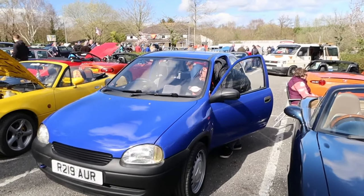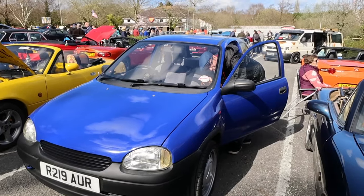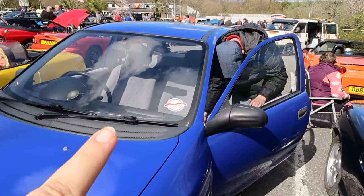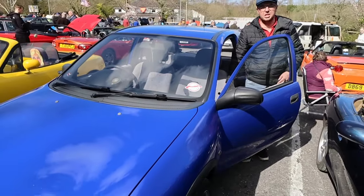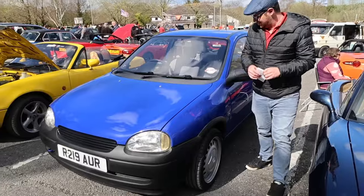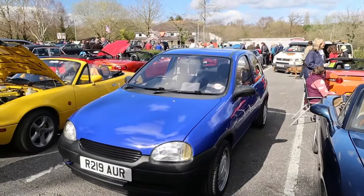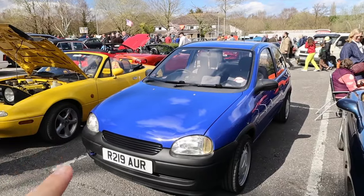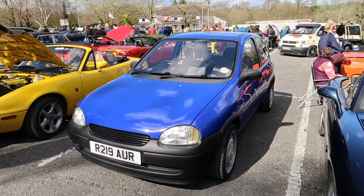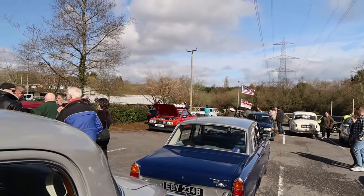We have just noticed that Aurora hasn't got a Southwest Classic car club sticker, so Darren is just putting it on the front now. It should have been the first thing when we bought her, but we haven't been to one since we've had her. So this is her first Southwest Classic Car Club show. Fantastic. Oh, sign of Britain in the 80s.